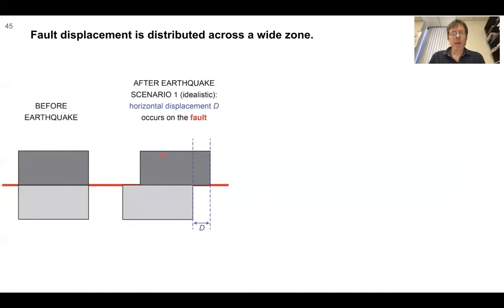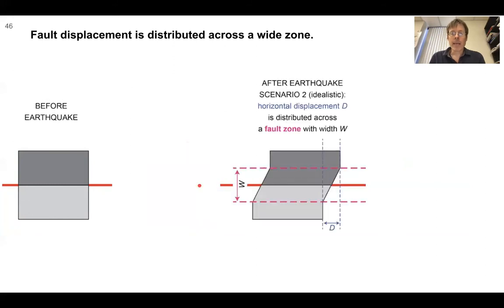You have two blocks and the fault moves by a distance of d. So there's horizontal displacement d. Everything occurs across the fault. In that case, the displacement is not distributed across a wide zone. It's a very narrow zone of the fault. In the second example, we can imagine that things shift to the right, but there's a wide zone, a fault zone of width w, across which this displacement occurs. So in this extreme case, there's actually no motion right across the middle, but it's sort of like a shearing motion that accommodates the displacement.